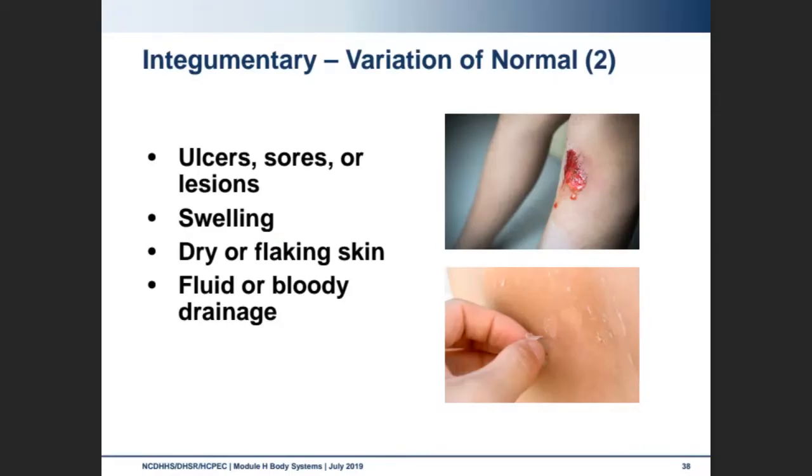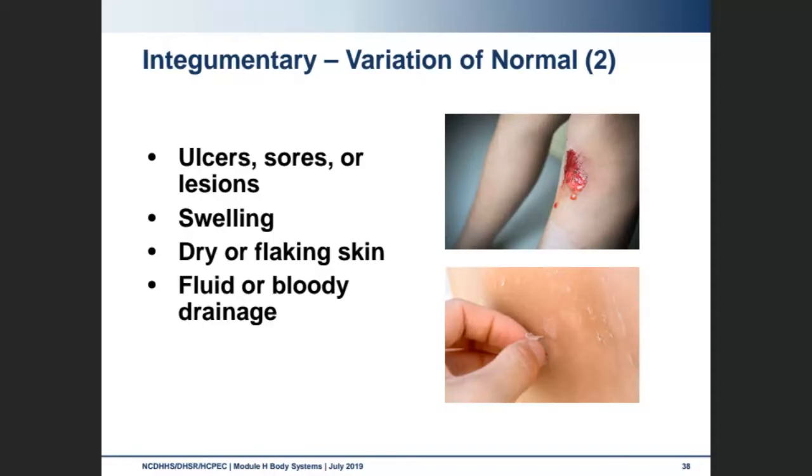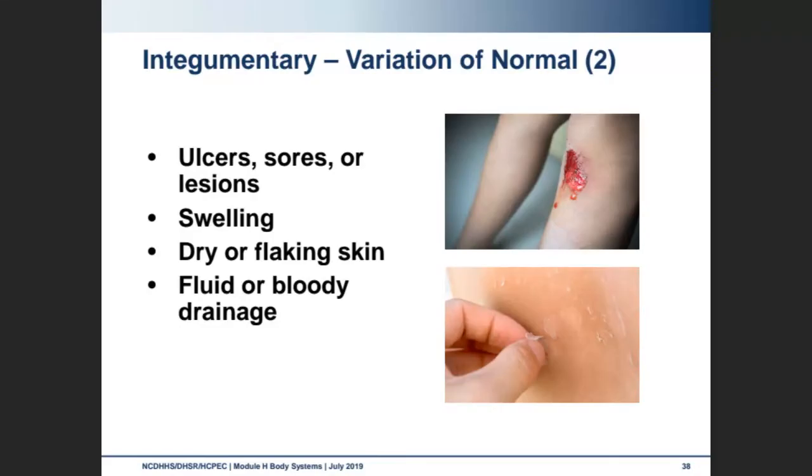Now we said drying can be a normal change of aging, but if we see excessive drying or flaking of the skin, that's something to report, or fluid or bloody drainage. And now let's talk about a few common things that you may see as they relate to the integumentary system.